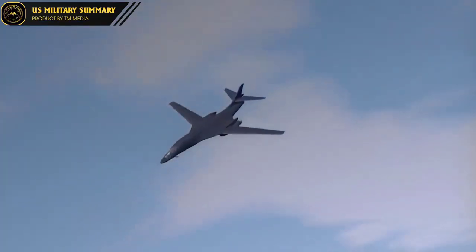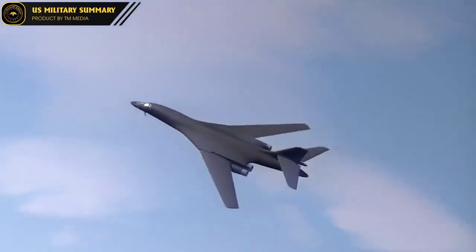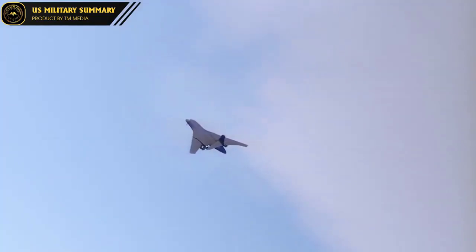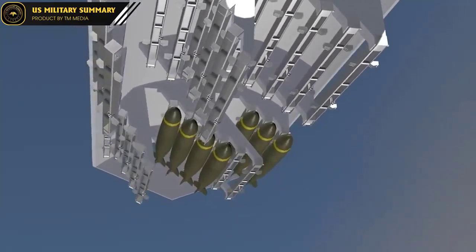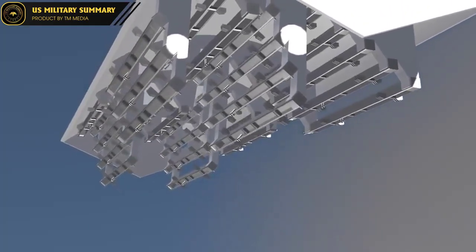The new launch configuration for the B-1B is equipped with JBU-31 JDAM bombs. According to the U.S. Air Force, this specialized launch system can carry a variety of different weapons, including hypersonic weapons, ground-to-ground cruise missiles, JASSM, or tactical nuclear weapons, depending on specific needs.